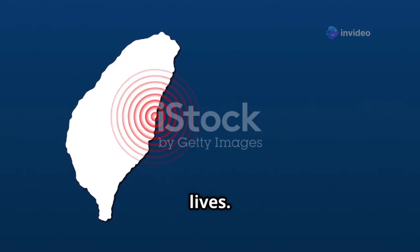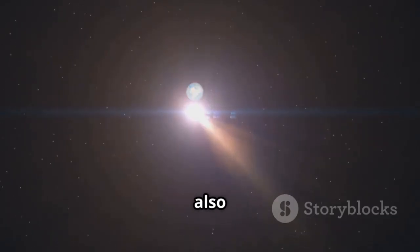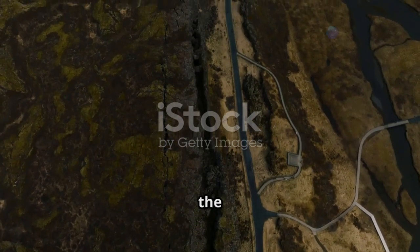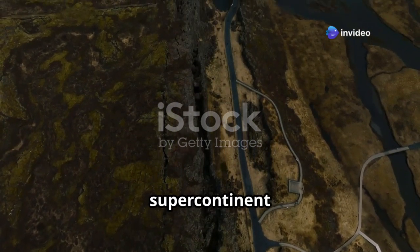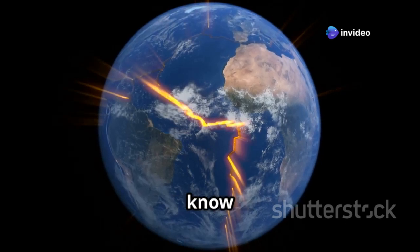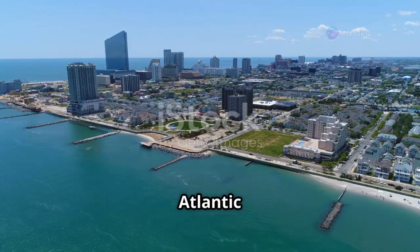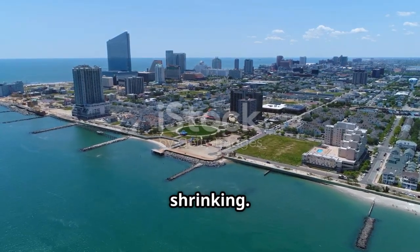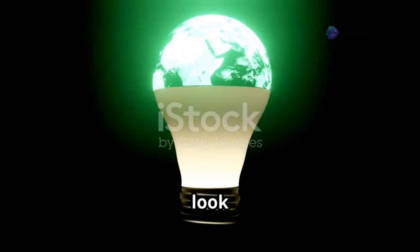Plate tectonics also explains Earth's past. Around 300 million years ago, all the continents were joined in a supercontinent called Pangaea. Over time, the plates moved apart, creating the continents we know today, and they're still moving. The Atlantic Ocean is widening by a few centimeters each year, while the Pacific is shrinking. In millions of years, Earth's map will look very different.